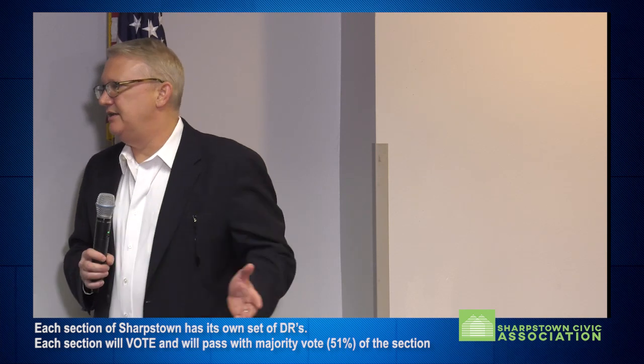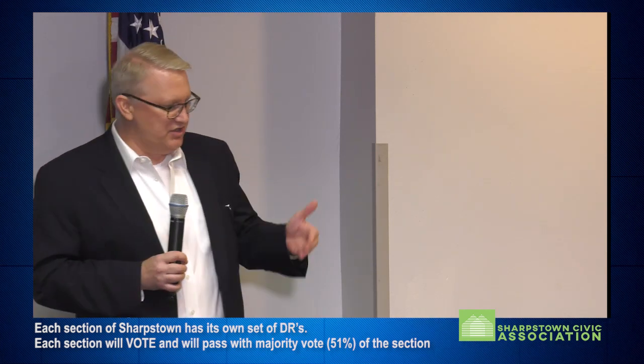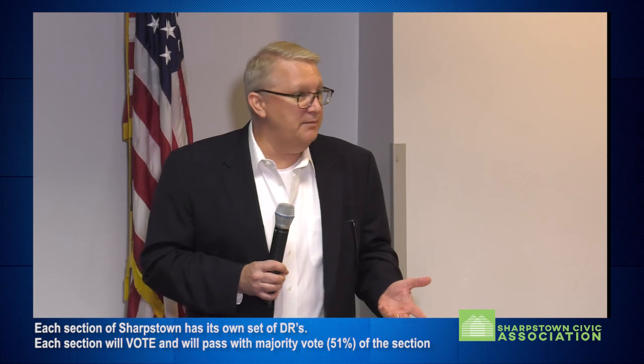Okay. So your current deed restrictions say that they can be amended by a majority of homeowners. In particular, we're looking at Section 5. Right now, what we talked about was we want to harmonize the documents. There are many different sets of deed restrictions with a little bit different language. And so the ultimate goal is to have a set of documents that we can adopt by section. And that's the way your documents are drafted, that each section has to approve their amendment.